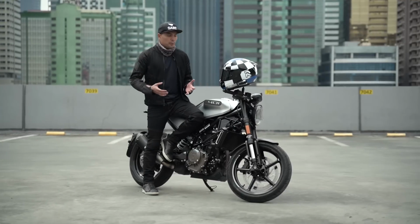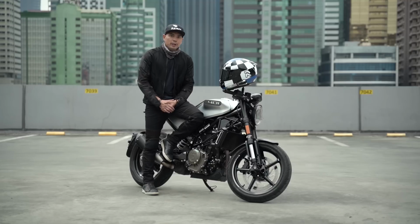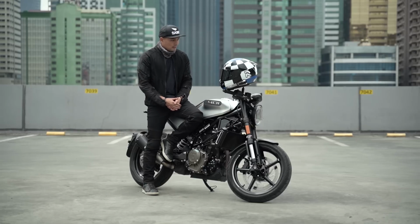Now for the verdict. Which of the 401s would I rather have? Well, I love them both. But if I were to have one bike, it would be the Svart. It's more comfortable, it's more practical, I can use a bike on a daily. But the Vitpilen is more fun.